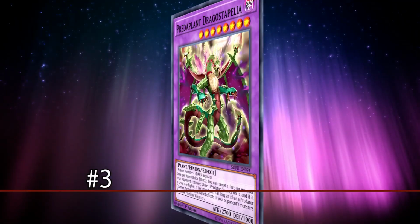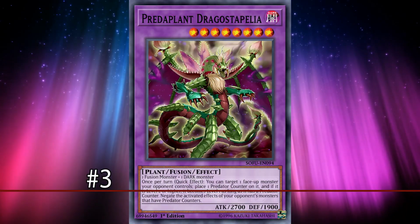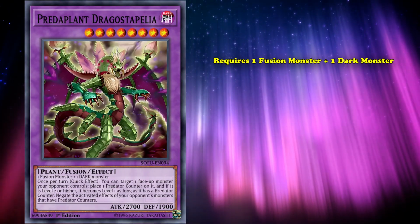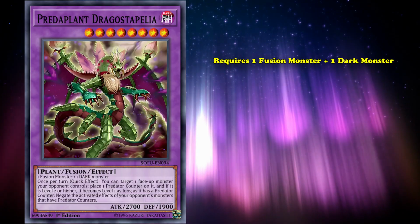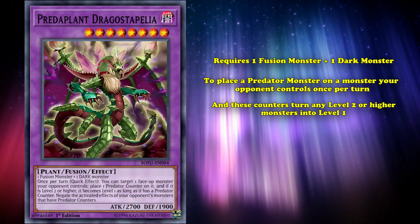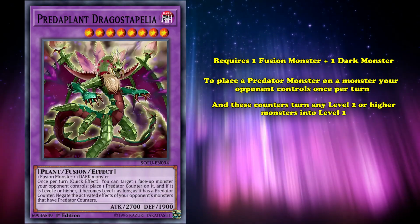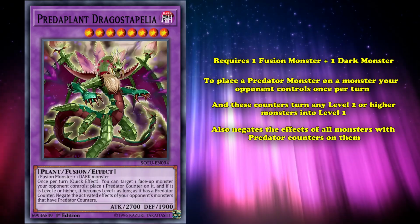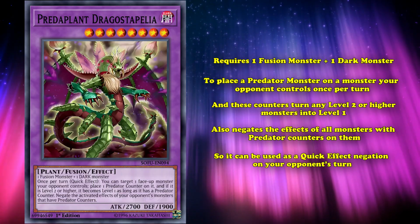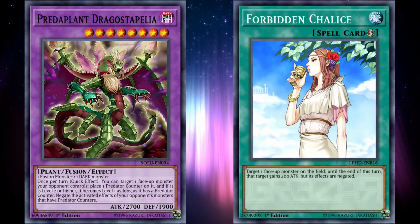And at number 3, we have Predaplant Dragostapelia. This card is a level 8 fusion monster with 2700 attack and can be made with any fusion monster plus any dark monster. Dragostapelia has the effect to place a predator counter on a monster your opponent controls once per turn, and these counters turn any level 2 or higher monster into level 1. In addition, Dragostapelia also negates the effects of all monsters with predator counters on them, so it can be used as a quick effect negation on your opponent's turn, like a Forbidden Chalice.